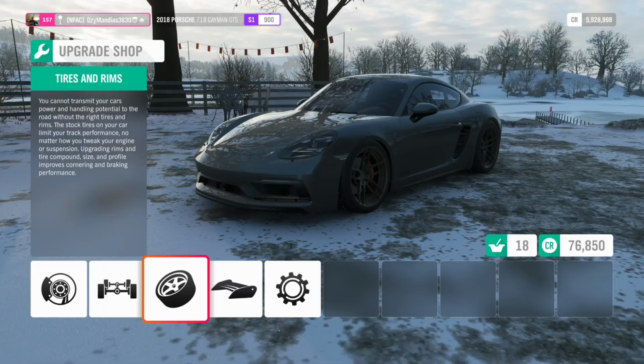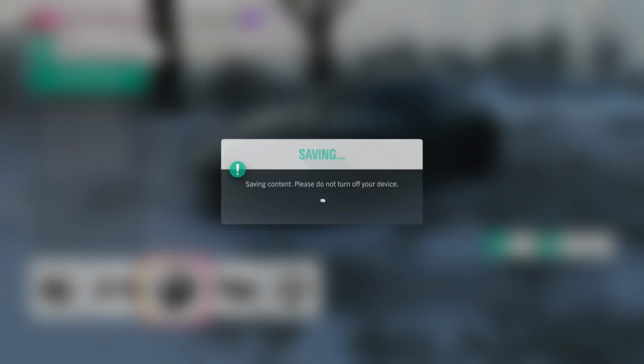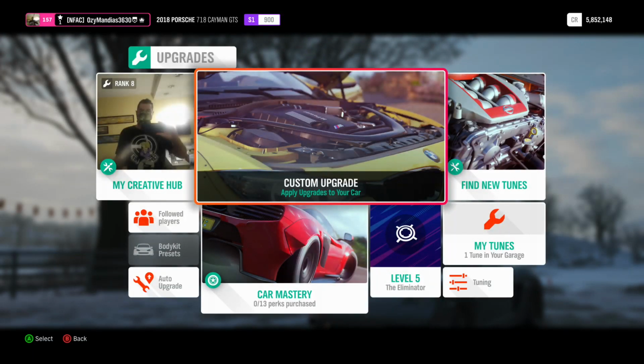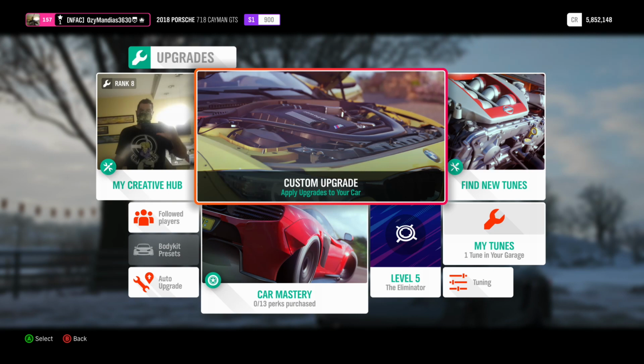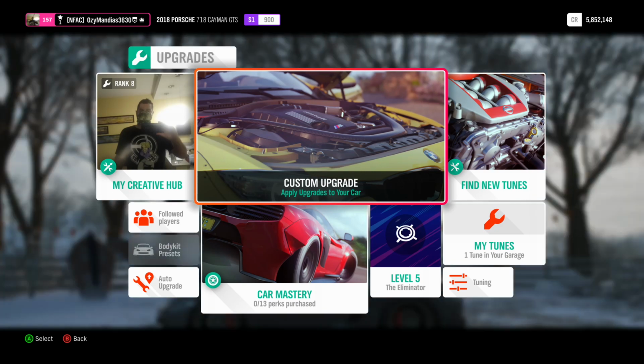So we're going to go ahead and install this setup for 77 grand. The weight goes up a hair. Peak power goes up. It doubles, actually. Lateral Gs stay about the same. And class, same class, but it's the top of the class. So it's an S1 900 tune for the epic 2018 Porsche Cayman 718 GTS. And if you don't know, now you know.